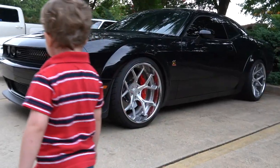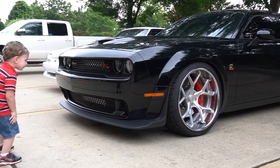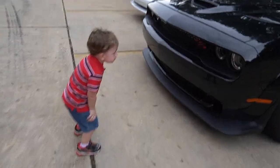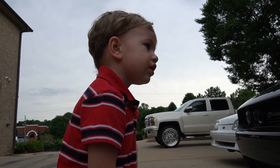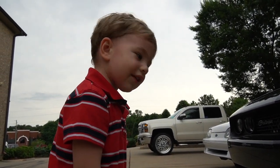That's beautiful. You like this car? I like this car. You like that car? That's got four Giottos on it. It's got four Giottos. It's got stick on there. It's got what on there?